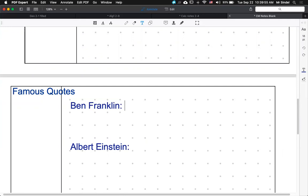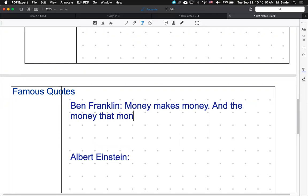Ben Franklin is going to explain compound interest to us. Money makes money. It's that easy. But because it's compound interest, not only does your money make money, the money that money just made also makes money. So money makes money, and that new money also makes money, and eventually you'll have an army of money making you money. That's compound interest.